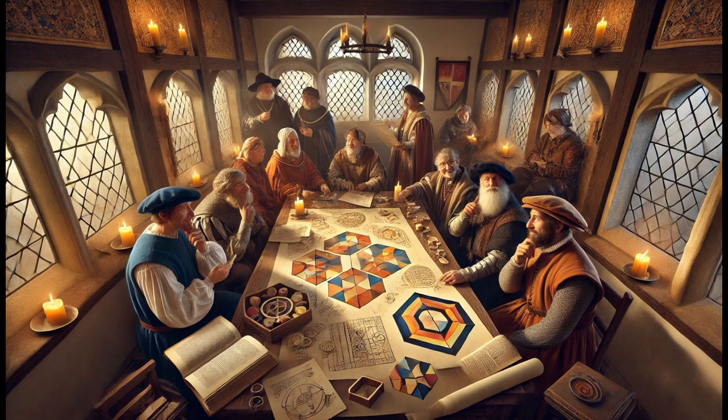This one's called the Riddle of the Crusaders. A group of crusaders can form a perfect square, but when a stranger joins them, they can suddenly arrange themselves into 13 smaller squares. The 13 squares. That's a lot. So what are we trying to figure out? The original number of crusaders before that stranger showed up. You need to picture those squares, think about the math involved. A puzzle that brings together history and math.